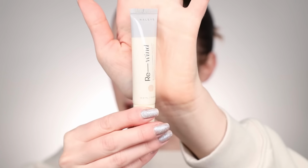Since this is a spring tutorial, when I was picturing this look, I really wanted a bright under eye, and this is the perfect concealer for this. This is also from Haley's Beauty. This is one of the best concealers for a full coverage, super bright look under the eyes without looking heavy or cakey. I also really love the packaging on this.